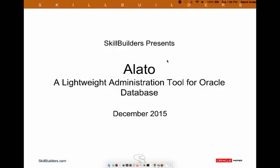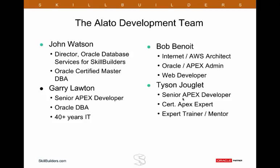My name is Dave Anderson, and we would like to tell you a little bit about our new tool, utility, ALATO, which is a lightweight administration tool for the Oracle database. Show you how it works, do some demos. First, just real quick, the ALATO development team is listed here.